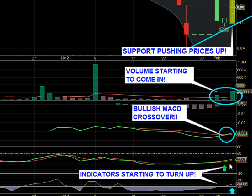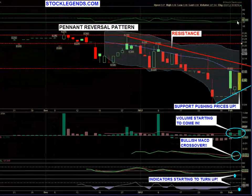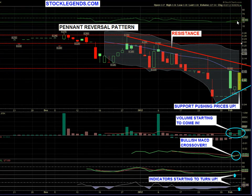Also, we're taking a look at the slow STO. You can see it's curving up nicely. Again, the Williams is also starting to curve up, looking great here. Taking a look at the RSI, we definitely hit oversold here when we had our big price drop down to the 4 cent area. This gave us an oversold signal where RSI hit 30, and now you can see it's starting to trend up. So that's also a good sign. Currently at 40, and we could possibly run up to 70, 80, 90 on the RSI if we see a nice run occur.